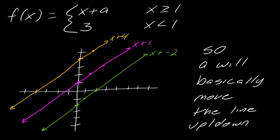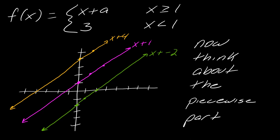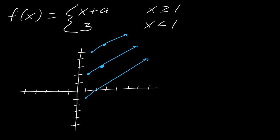And then remember, this is actually a piecewise function, right? This is part of a piecewise function. So you wouldn't have the whole line, right? Instead, you would break it off here. So at x equals 1, you would just have this part of the line over here, right? So if I just wanted to draw out what these possibilities look like in the piecewise function, they'd look like this. So this is basically what A is doing, it's moving this up and down. Okay.